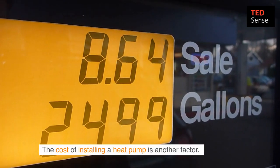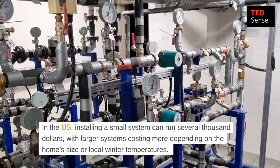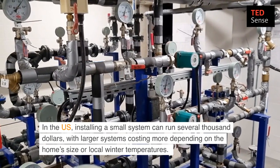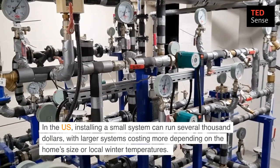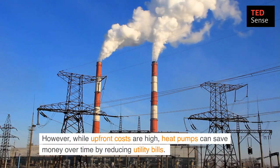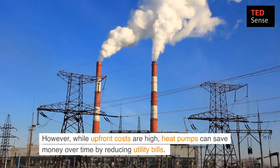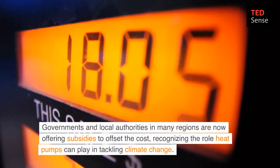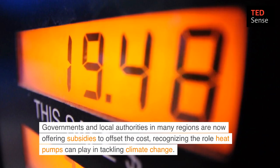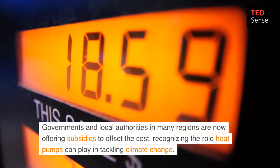The cost of installing a heat pump is another factor. In the US, installing a small system can run several $1,000s, with larger systems costing more depending on the home's size or local winter temperatures. However, while upfront costs are high, heat pumps can save money over time by reducing utility bills. Governments and local authorities in many regions are now offering subsidies to offset the cost, recognizing the role heat pumps can play in tackling climate change.